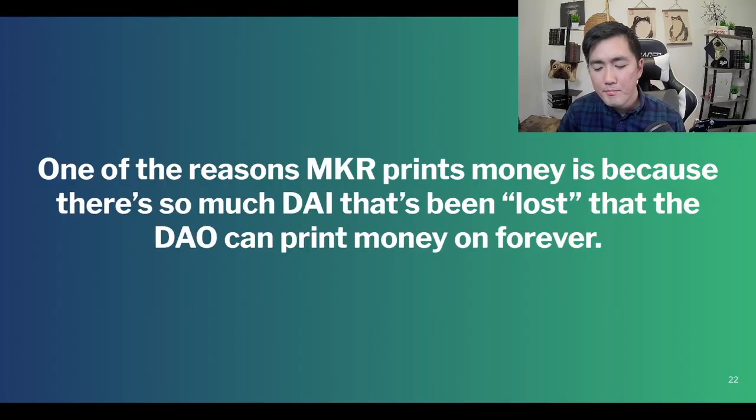Because I know Maker is kind of a boring project, but one of the reasons they make so much money is because there's so much DAI, the stablecoin, that's been lost forever, right? I think there's over $1 billion worth of DAI that just hasn't moved in so long. And technically, the project itself can just take all that dollar backing and buy T-bills, right? And just clip the risk-free rate forever in perpetuity. It's actually like a money printing machine.